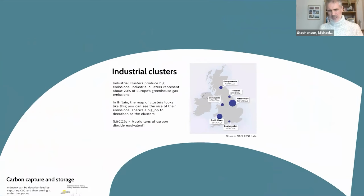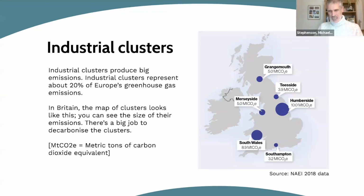Factories like steelworks, cement factories, fertilizer factories, and refineries tend to be in groups called clusters because they need the same resources and types of land and access to the sea. But as you can imagine, these clusters have really big emissions. Europe's industrial clusters represent about 20% of Europe's greenhouse gas emissions. And in Britain, the map of clusters looks like this. You can see it there. And you can see the size of their emissions. You can see Humberside, for example, and Teesside and Grangemouth.